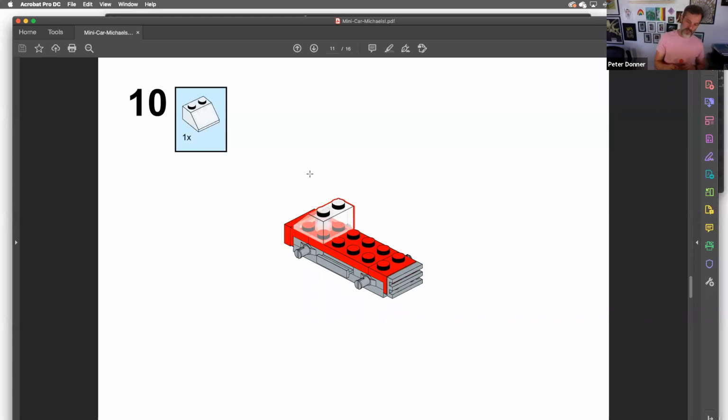So here on step 10, we're adding our first transparent element. And as you can tell, it's to the rear of the car and the slope is facing away from us. That is going to create the back windscreen of the car or windshield of the car, depending on what you call it. In the Lego system world, that would be called the windscreen for whatever reason. But as we know it here in the States, it's what we call a back windshield.